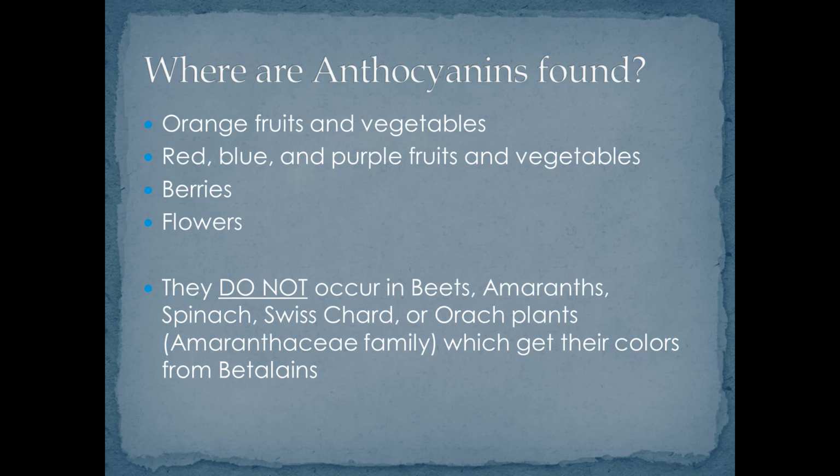This is significant because you might find on the internet some people write that beets are rich in anthocyanins, but that's not true because anthocyanins and betalains do not ever occur in the same plant. So if something has betalains, they do not also have anthocyanins.